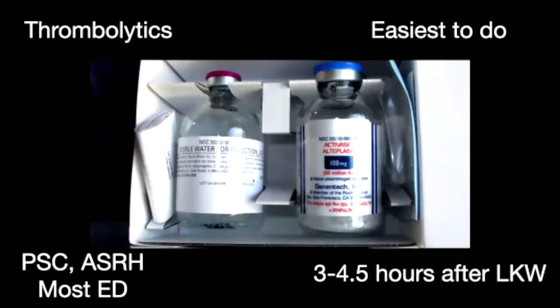The problem with it is that you only have about 3 to 4.5 hours, as I've kind of mentioned, after the last known well time to get it started. And that can be really difficult to get started in folks. So that's why there are systems set up in order to move people quickly straight to the scan to make sure they don't have a bleed, and then straight back to the bed and do an assessment. And sometimes we get like a neuroradiologist who immediately looks at the scan, and then you get like a telestroke doctor to look at the patient through FaceTime or something like that. That's why we're moving all these things relatively quickly.